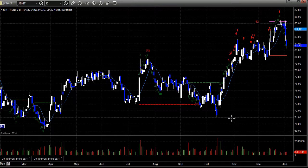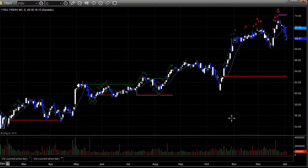Look how significant the pink line is here. The JBHT triggered or gave us a 13 sell signal in the middle of the month. It did go higher. It ran into that pink line. It never closed above it once. Amazing, isn't that? And then rolled over, and you would say that now that is working. FISV, look at that 13 sell signal right at the high and now has rolled over.